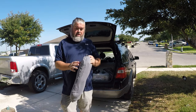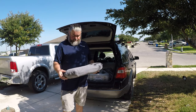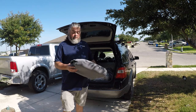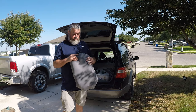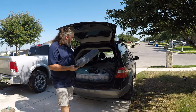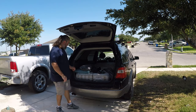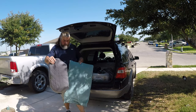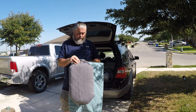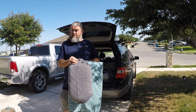Have not had a chance to wash it yet. I've used it two camping trips. I've been quite happy with this. Definitely plan to buy more. And let's take a look here and compare it with a full-size pillow. Maybe about half the area. And the nice thing too is if you don't want it quite as firm, you can just let a little air out.